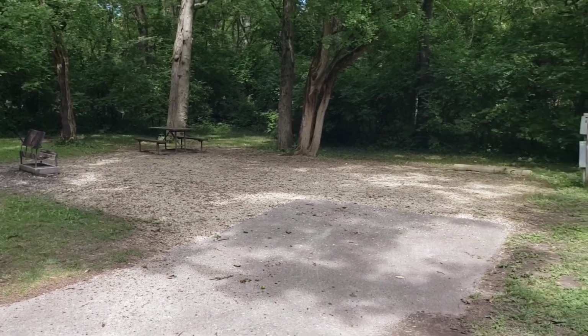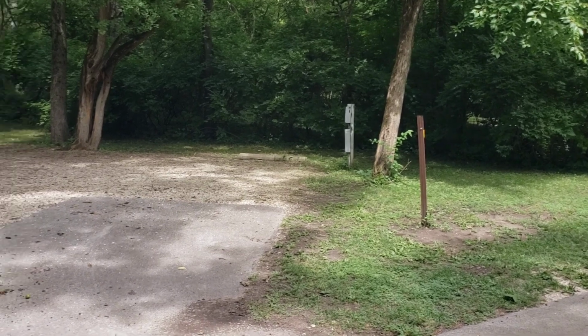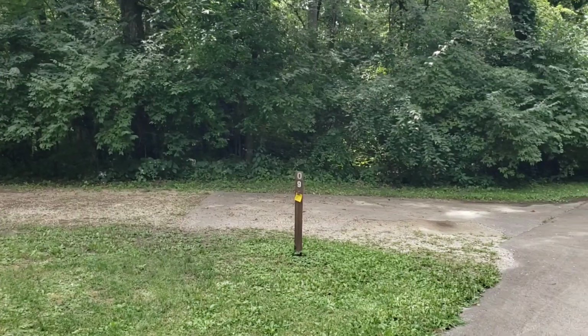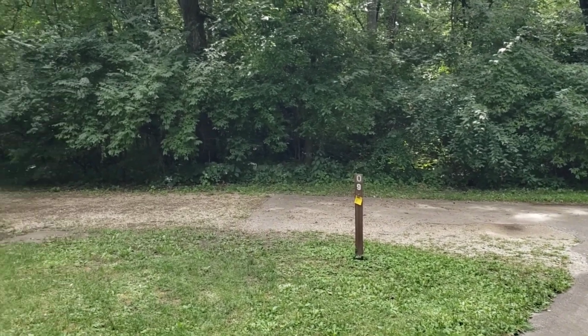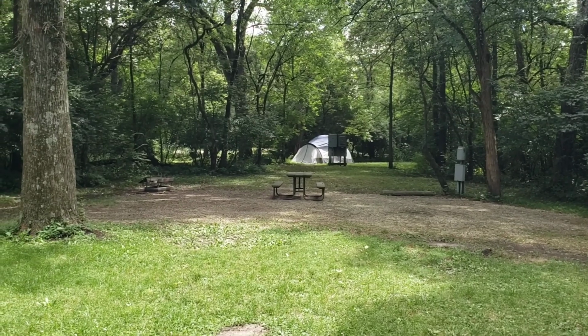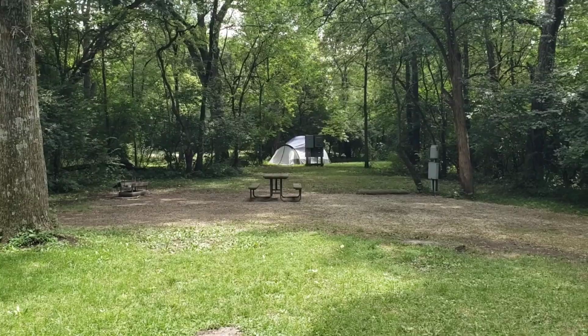Site 7. Be good for a short camper. I would not want to shove a longer camper into here. Not a whole lot of room for the camper and a vehicle, but nice wide site. All right, this is Site 9. Nice long site. I'm sure you can't see it, but peeking over the top left corner of that tent is the water spigot.